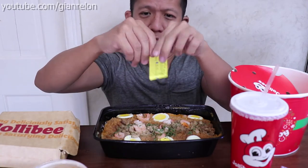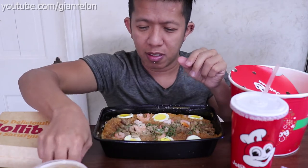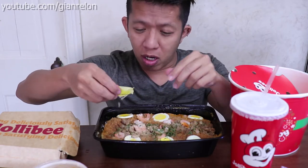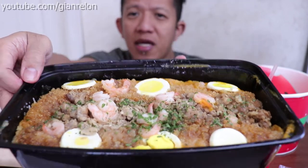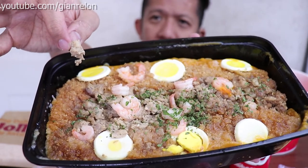So let's get started. First, I like lemon in my palabok, but in the Philippines we use calamansi, but they don't have it here, so lemon is the answer. What's in palabok is a glass noodle and a palabok sauce, and there's shrimp in there, slices of boiled eggs, and I think this is cilantro, and pieces of pork meat, like ground pork meat. Yum. And yeah, chicken.